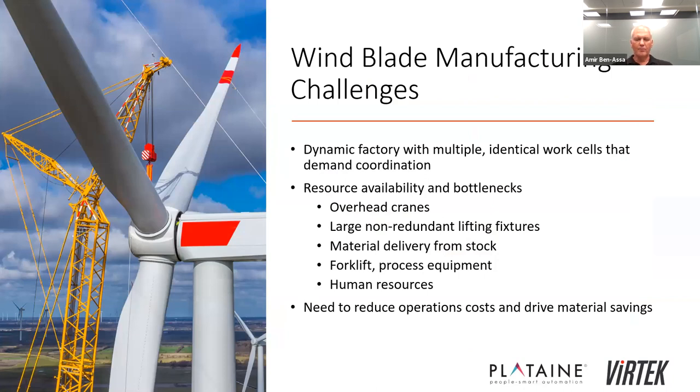So the wind blade industry has some unique challenges that both Plataine and Virtek take into account when we developed our products. Let's see some of those. First one is, we're talking about a dynamic factory with multiple work cells. There's an issue around demand coordination, and there are some resources that potentially could be bottlenecks.